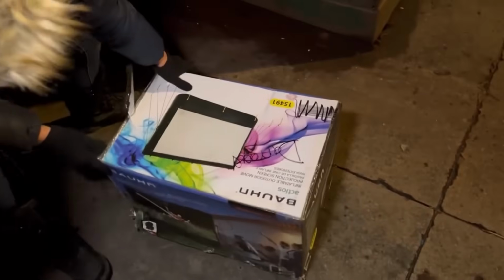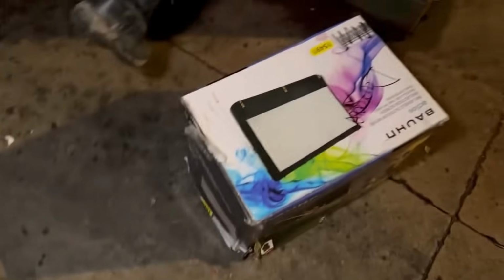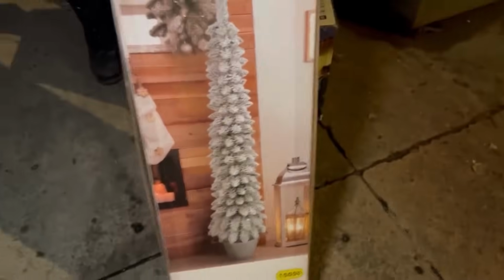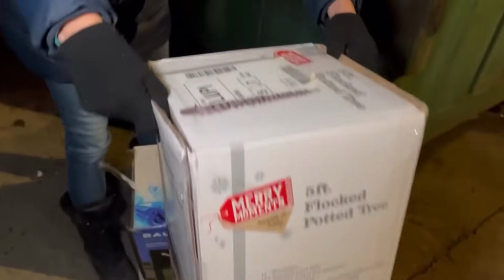Does it? Oh dang, I guess it could be popped. But why would there be two? I feel like it says damaged because look at the box. The box is damaged. Ooh. Look how pretty that is. I know! That's what I was saying. That's awesome looking. What? That's going in my room. No. Get the bag.